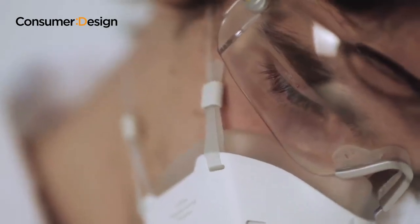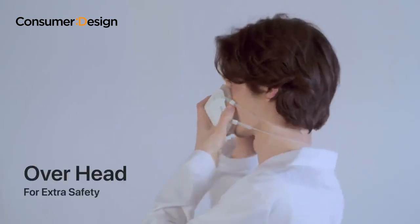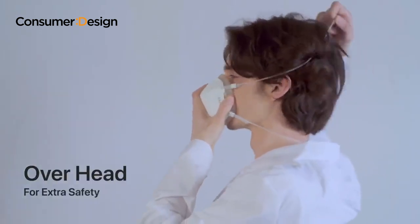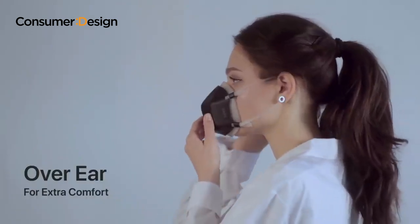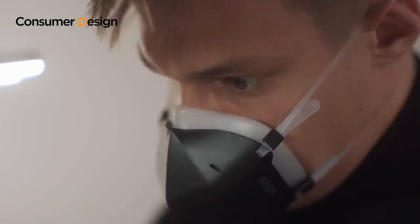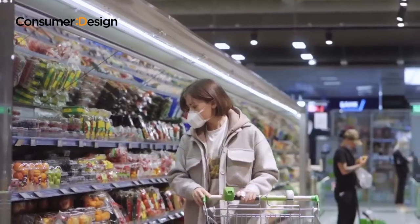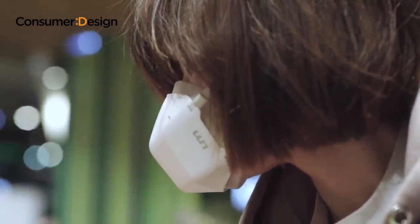UV Mask's medical-grade ergonomic silicone inner layer is soft against the skin. Wear it comfortably, however you choose, with its flexible strap styles. UV Mask creates a secure, airtight chamber that sits around your nose and mouth, making breathing easy, unlike traditional masks. Breathing air is natural. Breathing clean air is essential.